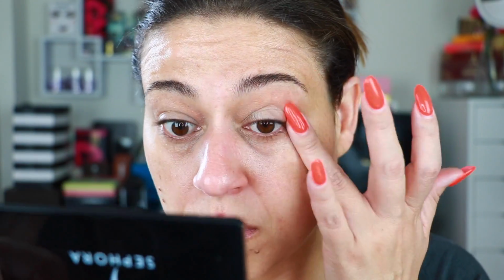This product does have a tendency to crease into fine lines upon first application, but then you just go in and tap, tap, tap again. And after I layer my concealer, so you can see it on my eyelids, after I layer my concealer over it and then set it down with my powder, that's it for the creasing. It doesn't crease at all.